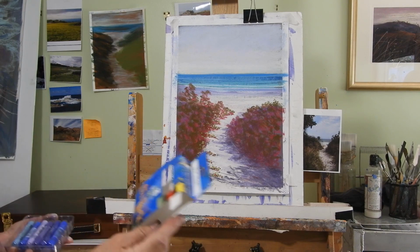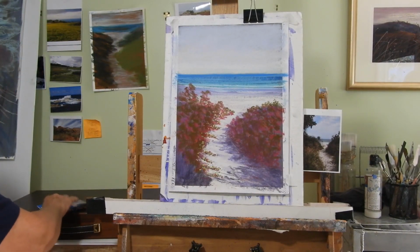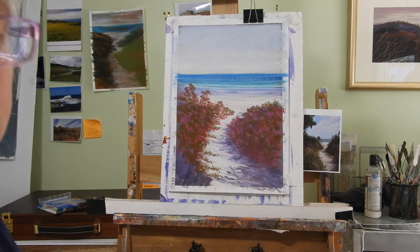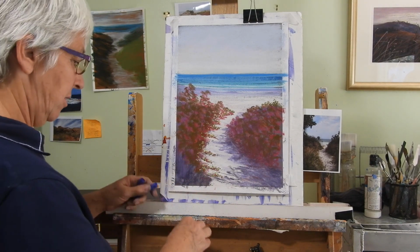I've got a brand new box of Art Spectrum Darks. It's just a little 6-pack collection. They're blues and violets. So I'm going to open those up and use some of those in this as well. They're an Australian brand, so they're quite good for Australian scenes. They're a much harder pastel than what I usually would be using.